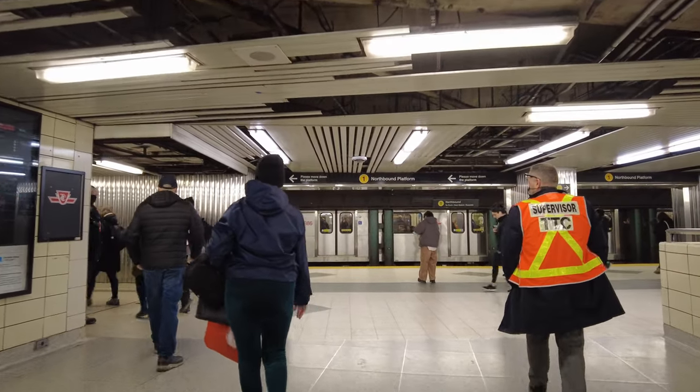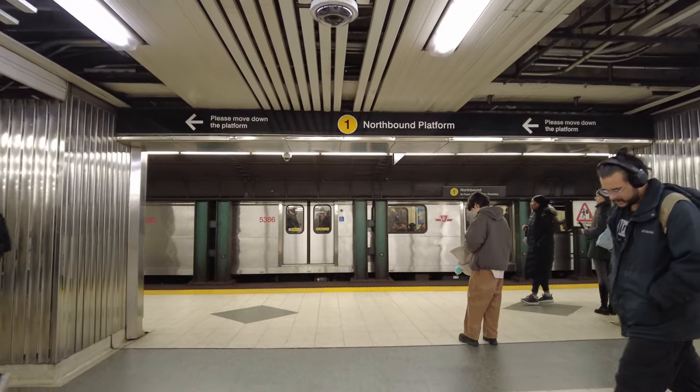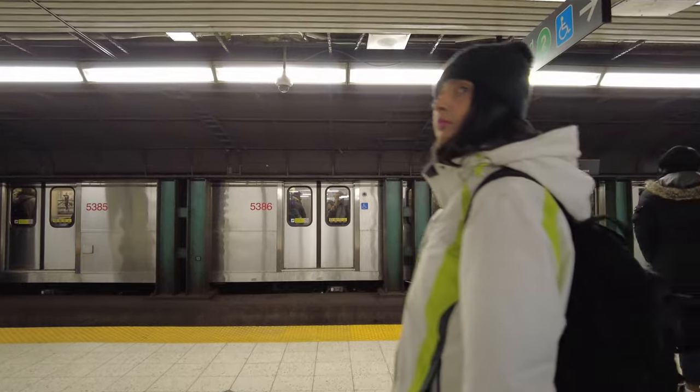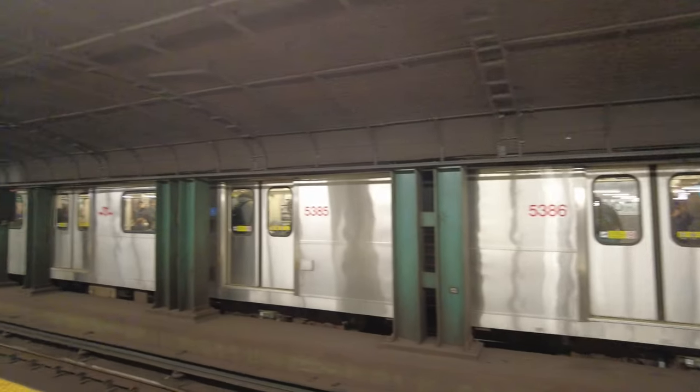Line 1 platform. And just up at street level is the intersection of Bloor-Yonge. Yeah, let's walk down to the south end of the platform.